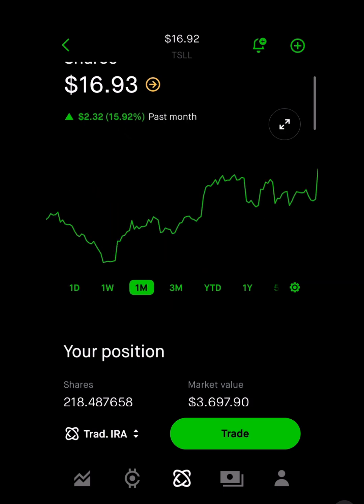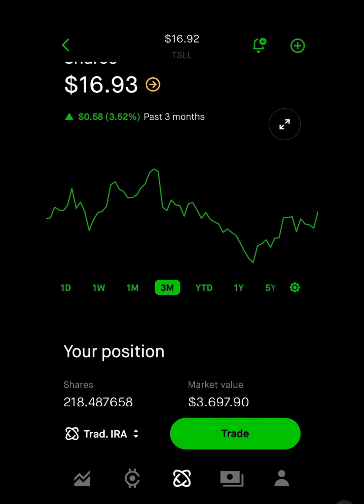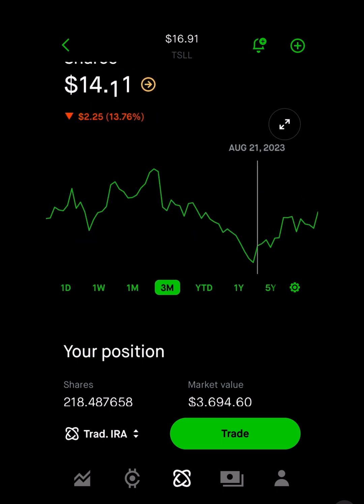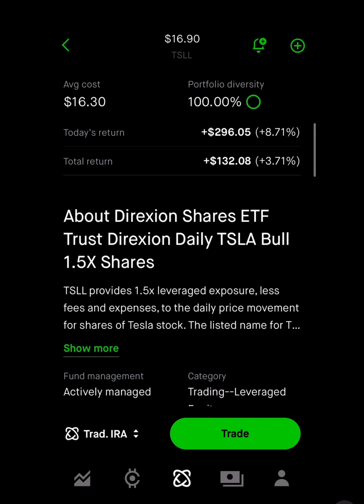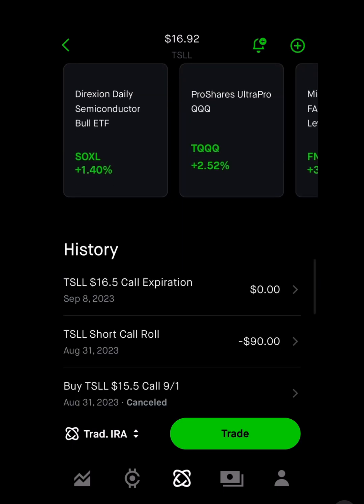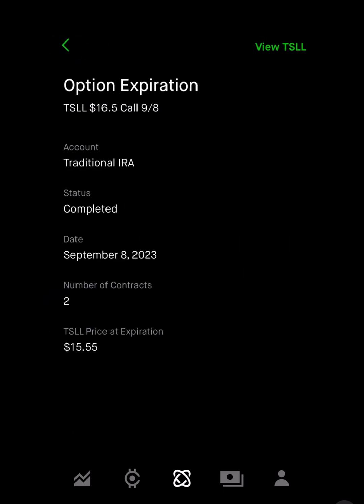I mean, we've watched this stock go from the 1720s all the way down and then all the way back up. I think we got into the 12s, right? Yeah, into the 12s. And we just kept buying and we just kept selling covered calls to lower our cost basis. And you can see that this 16.5 covered call expired worthless. We had 2 of them and we collected that full premium.